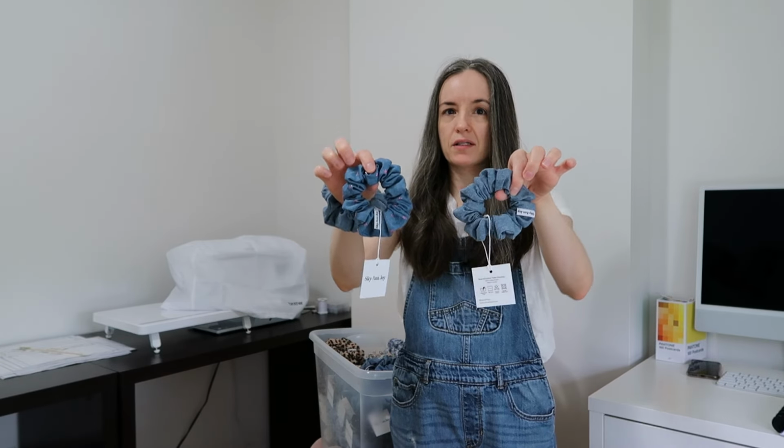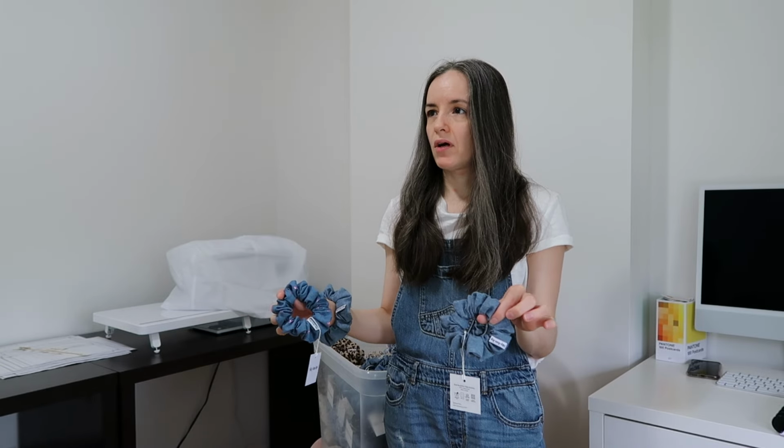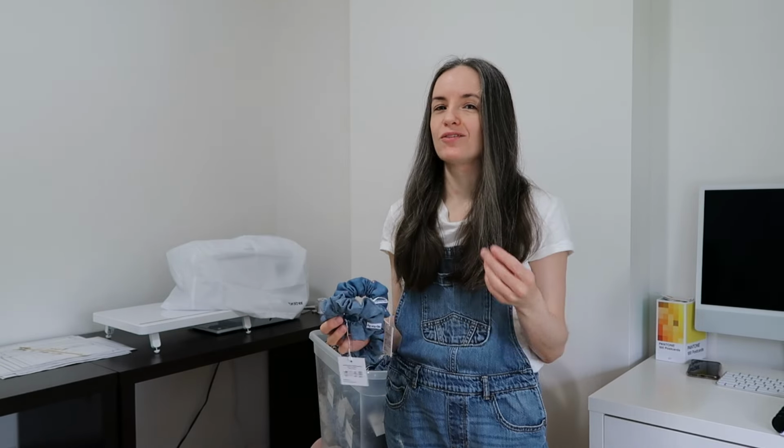I did them start to finish completely yesterday. Mind you, there wasn't that much. I'm sorry I didn't film one part: I had to get the fabric straight. If you follow along and see me make any other scrunchies, I always go with the grain line, from selvage to selvage, matching up with the grain line.